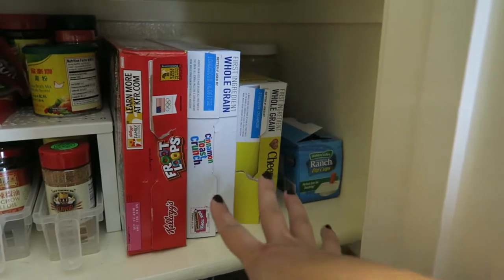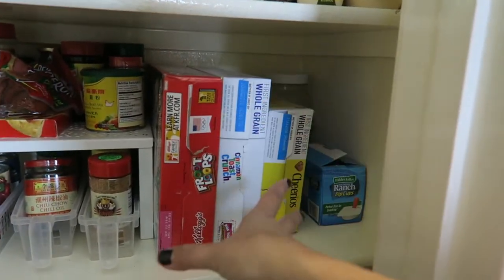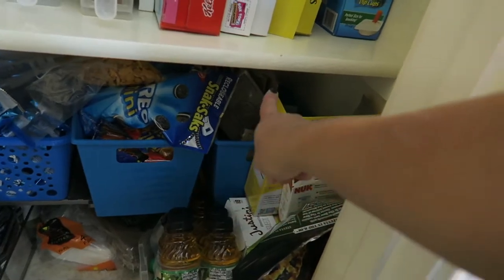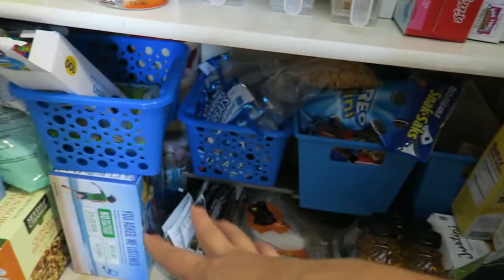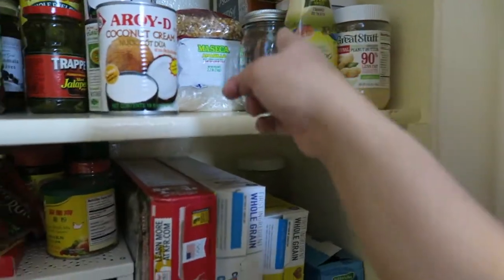I have my cereal here. We buy the big family size, so it doesn't fit from top to bottom, but I can lay it on its side. I put it here because my kids can reach it. On the bottom is where I keep snacks: savory snacks, cookies, Rice Krispie treats and fruit tapes. And then I have overflow of that quinoa and brown rice that was on the shelf above.